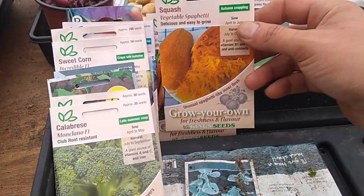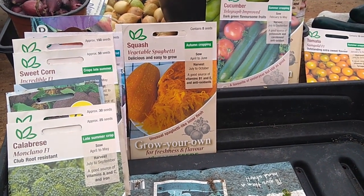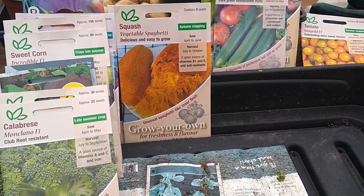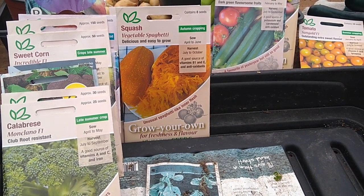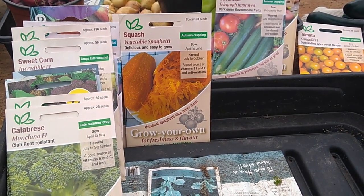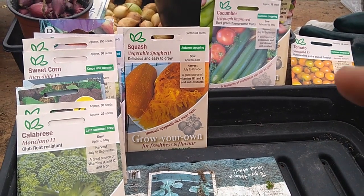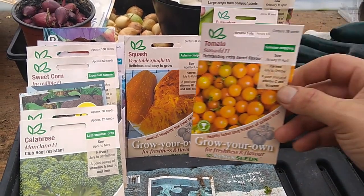Squashes, I'm going to be doing the Wigan Giant Pumpkin out from our own seeds again, but I'm also going to be doing this one, which is a spaghetti squash. We grew this a couple of years ago and it did really, really well. I just forgot last year to plant any out, so I'm going to be definitely doing those next year. We got about 20 of the squashes, sort of rugby ball, not quite rugby ball, but sort of American football size squashes from each plant, and they were lovely.